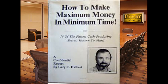sell. So one of the books I recommend for this is a book published over 25 years ago. It's called How to Make Maximum Money in Minimum Time by the prolific copywriter Gary Halbert. And this book is available online. It's a little dated, but there are many classic jewels in there that still apply today, even more so in quite often what could be an oversaturated industry.